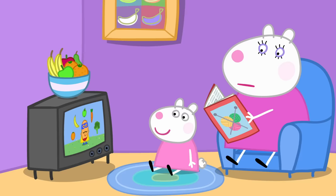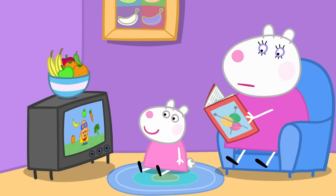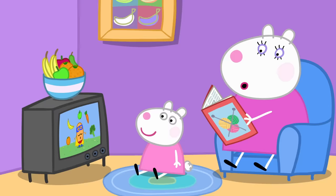Susie Sheep and her mummy are at home watching television. Fruit and vegetables keep us alive. Always remember to eat your five.